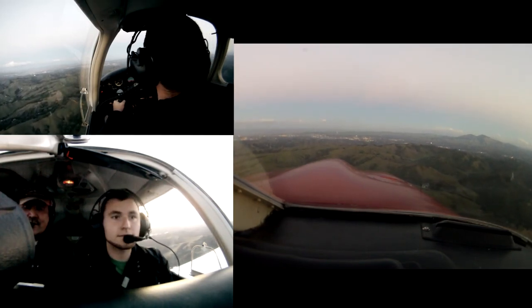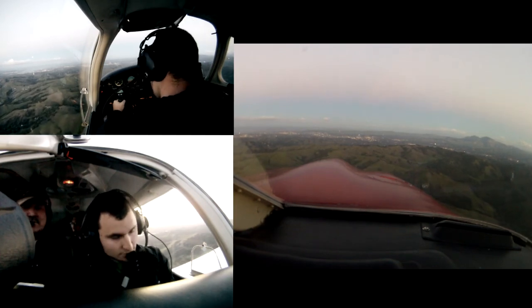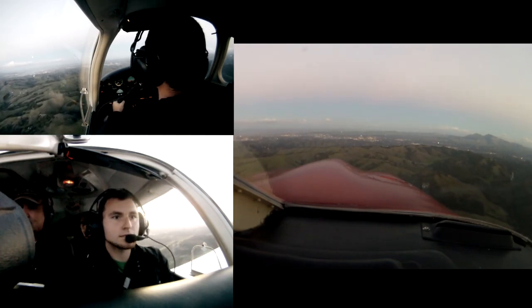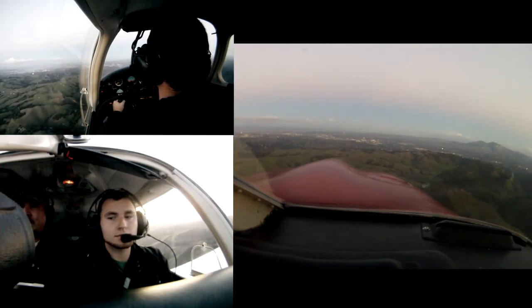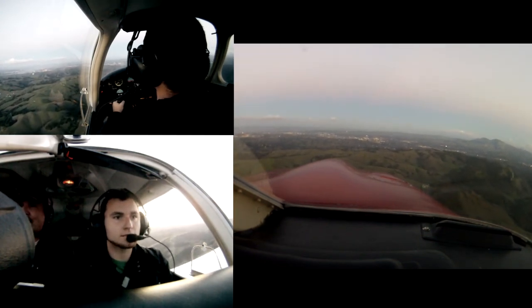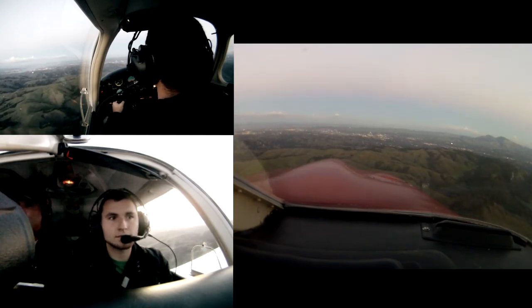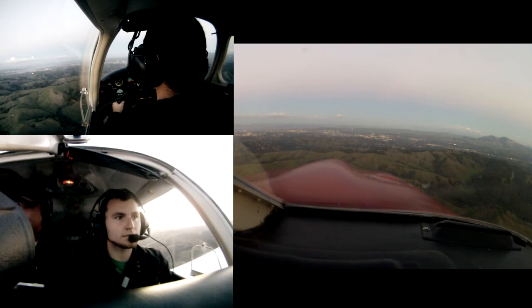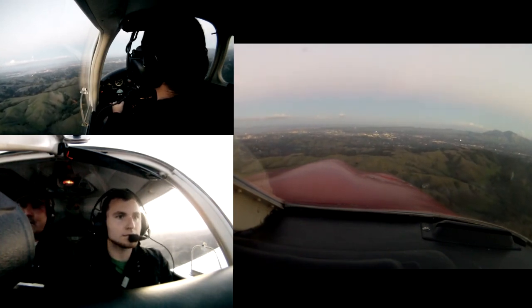Concord Tower, Cherokee 110 X-ray coming up over Pleasant Hill. We've got Lima inbound. Cherokee 110 X-ray, Concord Tower. Are you better set up for left or right traffic? Yeah, I'm thinking we should probably make right traffic to 19 right if we could. Cherokee 09 X-ray, make right traffic, runway 19 right, report downwind. 19 right downwind, report the downwind, 09 X-ray.